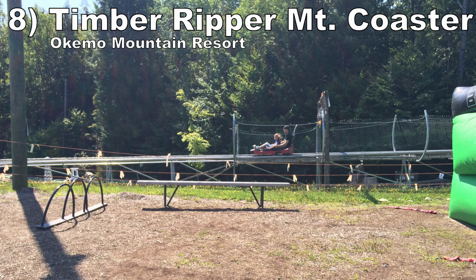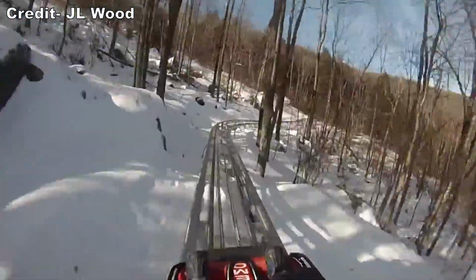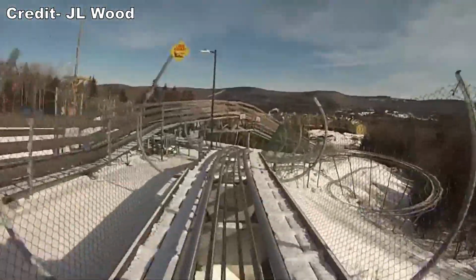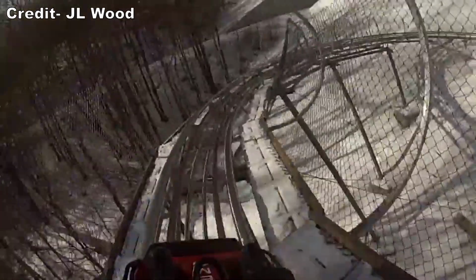Number 8, Timber Ripper Mountain Coaster at Okemo Mountain Resort. This Wiegand model is a great start and finish. It offers some very strong laterals at points. The middle section does have a lull as you have this long, awkward straightaway that bleeds off all your speed. This keeps it out of the top 5, but the start and end make it worth seeking out.